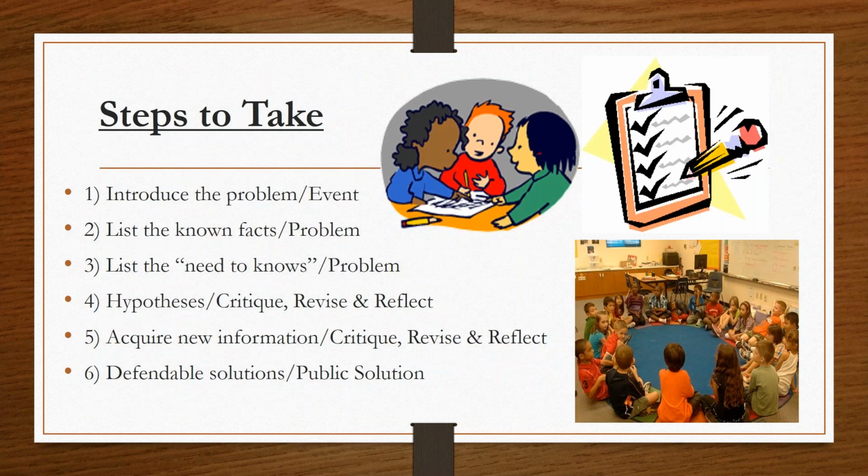So when I'm thinking of what steps I would take as a classroom teacher, I'd like to break it down. Number one, I would introduce the problem with the event. This might be a typical schedule that you could follow. Number two, list the known facts. Students will identify what they know. Each group may take their own list, or the large group could make a single list.